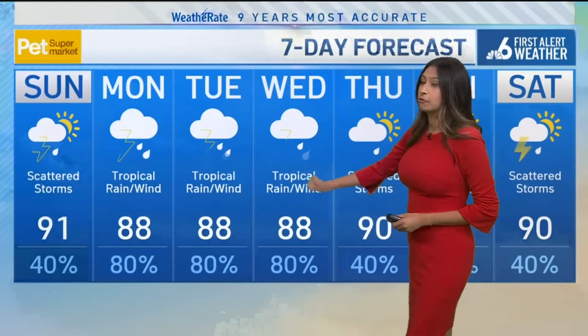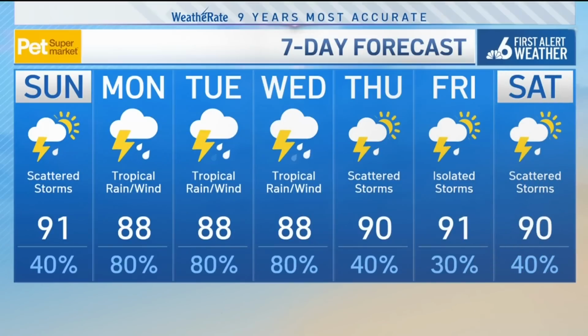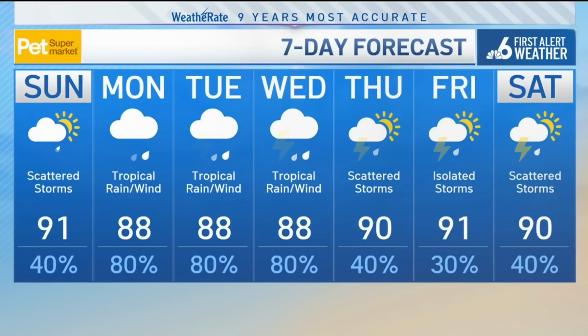Check out our extended forecast. Monday, Tuesday, Wednesday are active days. Thursday, Friday still could be dealing with some of that tropical moisture, but it starts to break up as we head into next weekend.